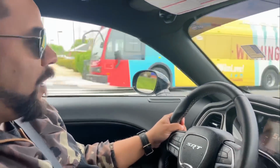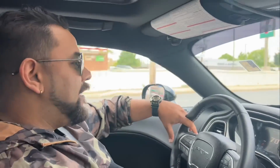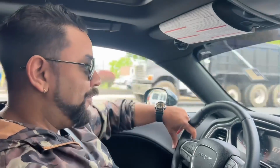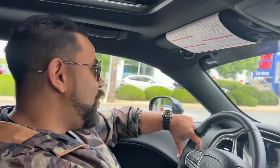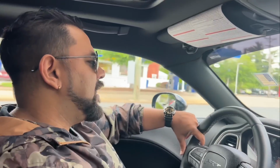But what I will say is, I'm just pleasantly surprised by how comfortable the seating position is. The car feels great, smooth, and never thought I'd be saying this, but I can definitely see myself in a Hellcat. Woo! So this one I think is listed at the $58,000 mark.